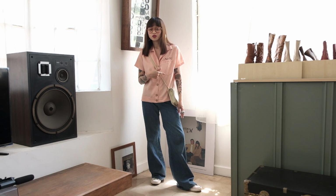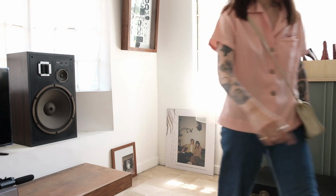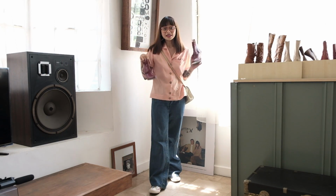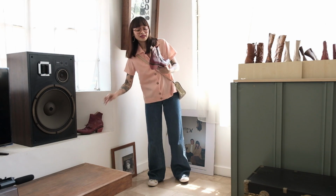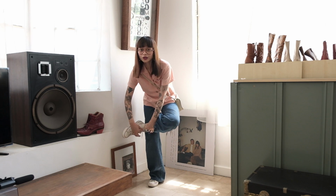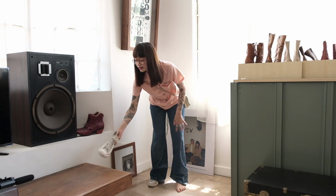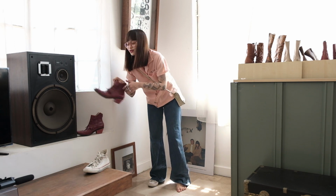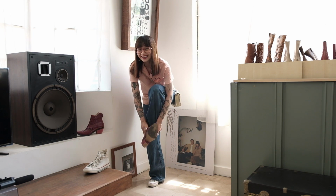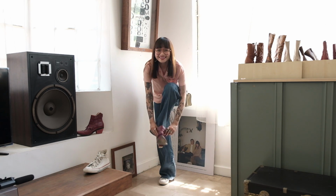I switched out to my red cowboy boots. Hang on. I wore these boots instead because I felt like it would also go with the red stitching on the top. And let me just show you so you can compare. They both look nice. I have to open the zipper.